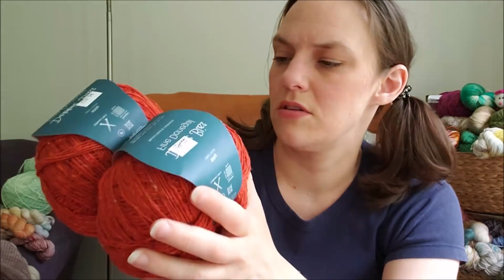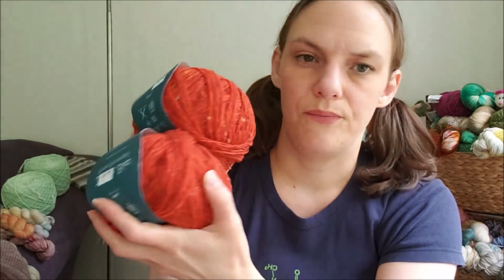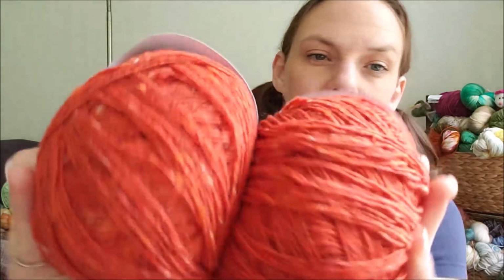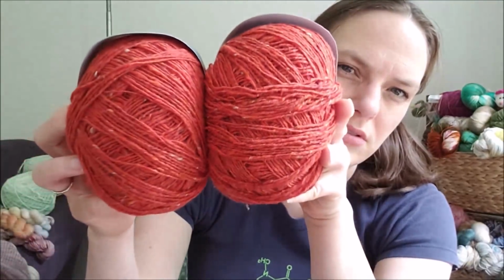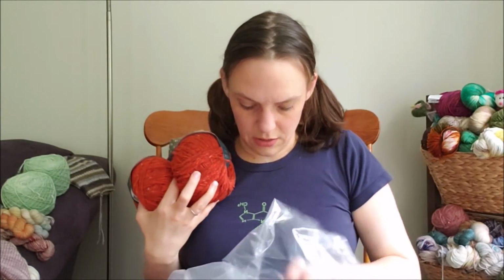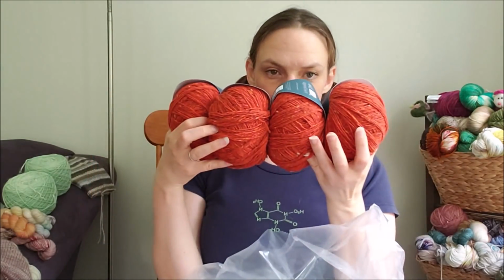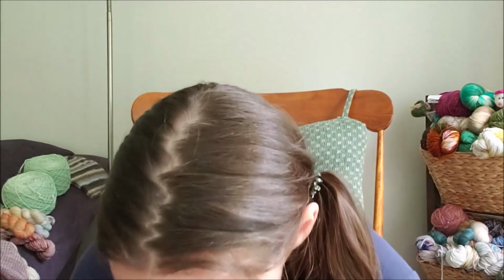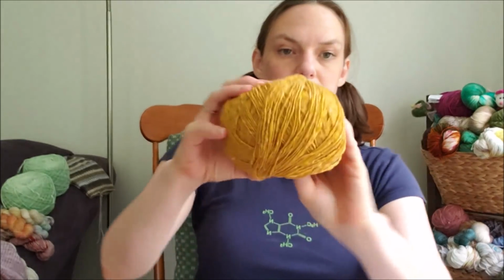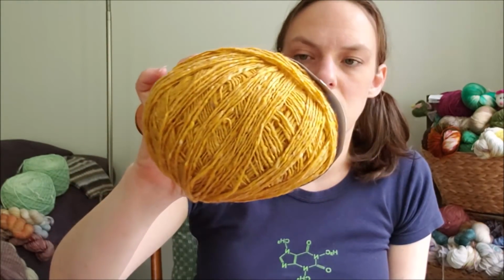Maybe I'll insert a picture so you can see better the color, but if you imagine, you know, fall leaves, that's the color that it is. So a dark pumpkin with neutral speckles. It is not that bright orange. So I got 4 balls of that. And then for working with that, I got this beautiful gold color. Also Debbie Bliss Fine Donegal.